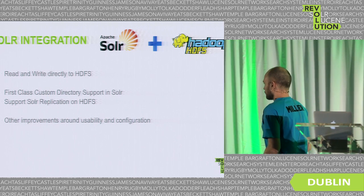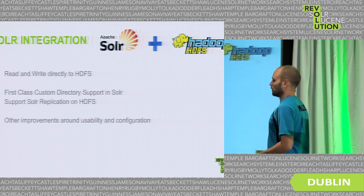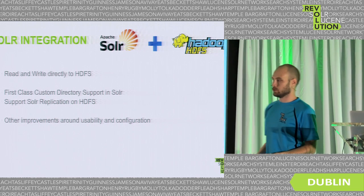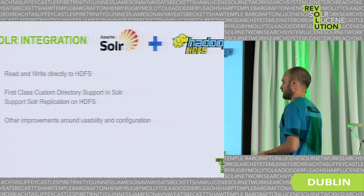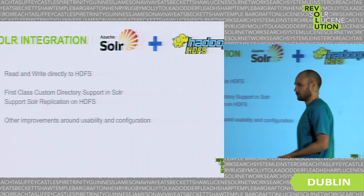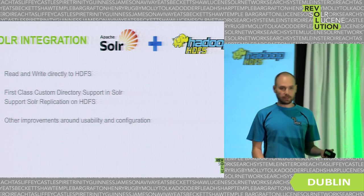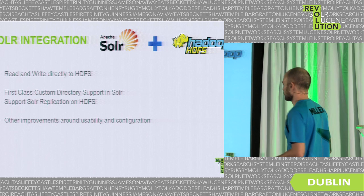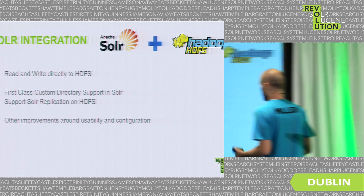So the first integration point that we focused on was integrating Solr with HDFS. And so the basic idea is we want to be able to read and write indexes to HDFS. So why is this? A lot of people ask, well, why not just use the local file system? There's a couple of reasons, none of them really too much about features and more about cluster maintenance.